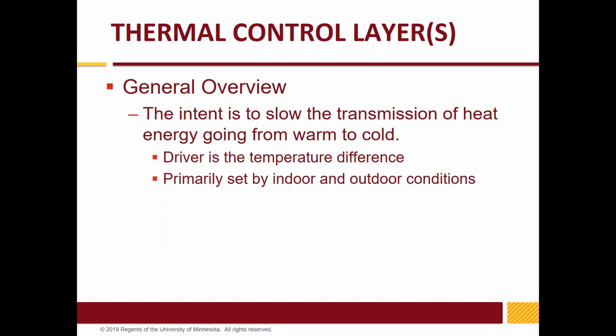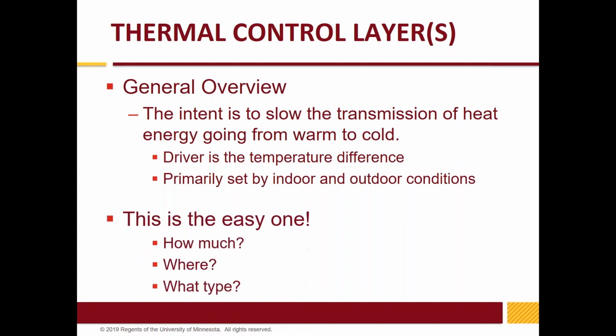So let's start with thermal control. I think this should be obvious to everyone. The intent is basically to slow down heat flow from warm to cold. The primary driver is temperature difference. That's generally set by our indoor and outdoor conditions. We can't do much about that. So we simply try to add more and more R value between the two boundary conditions to reduce that heat transfer. How much do we need?